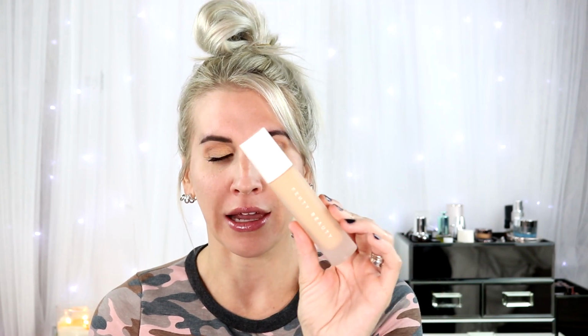This is what the packaging looks like. It's basically the same. I love it. I think it's really a cool, neat package. And there's a ton of shades. Any girl from the palest to the darkest is gonna be able to find a shade, which is really nice, because when I used to work for Chanel, we would have to send people who are super dark over to Lancome to get a dark shade, and that's just ridiculous.